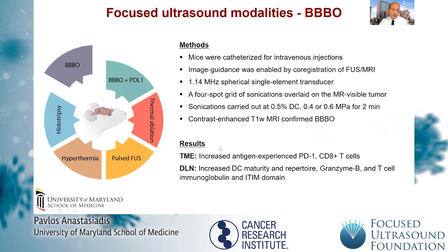Moving to the blood-brain barrier opening modality. For MR-guided focused ultrasound blood-brain barrier opening, mice were catheterized for intravenous injections of MRI contrast agent and microbubbles. Mice were treated with a 1.14 megahertz spherical single-element transducer within an MR-compatible FUS system after co-registration. MRI contrast agent was administered intravenously to confirm tumor location by contrast-enhanced T1-weighted MR imaging.